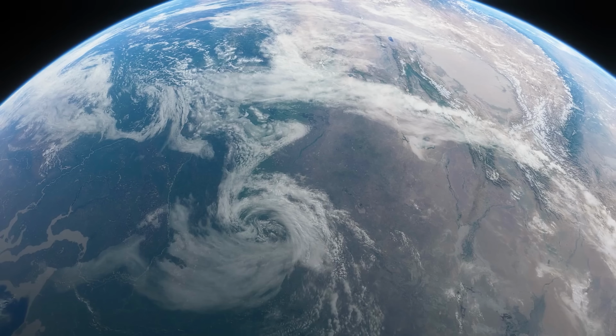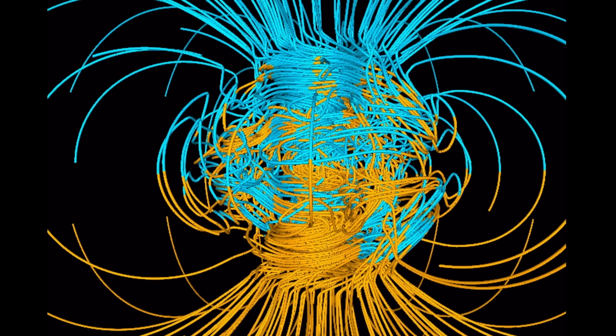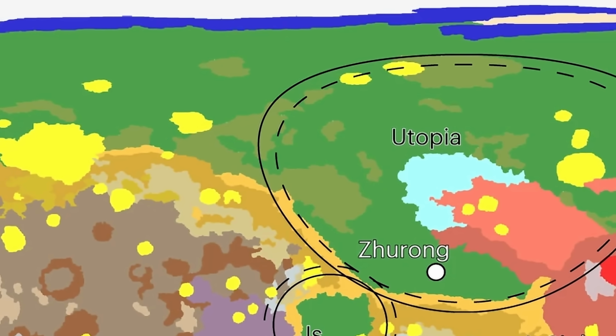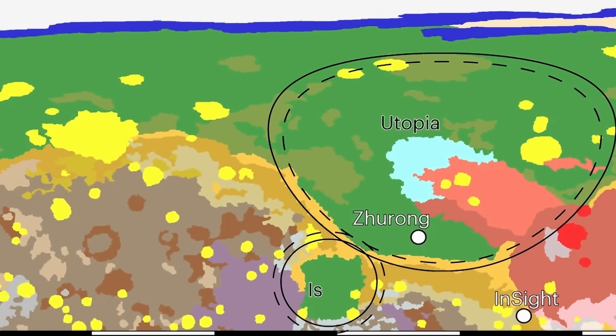The actual field here is actually kind of weak, something like 1.5 microtesla at its maximum, or about 30 times lower than the average field on Earth, but that was at the maximum. The average field was about 10 times lower than that, or about 1/300th of what we have on planet Earth. But this does seem to differ quite a lot, with certain locations being way more magnetized than others.